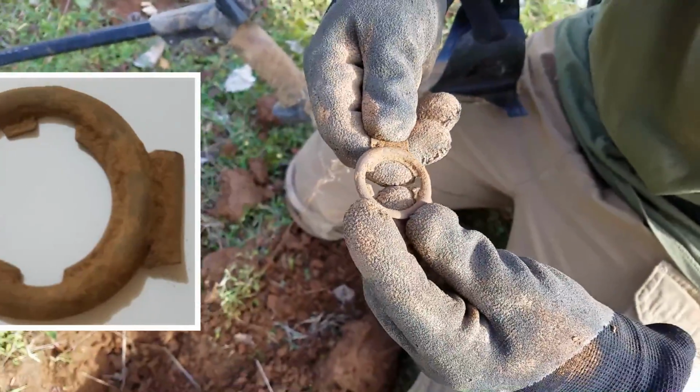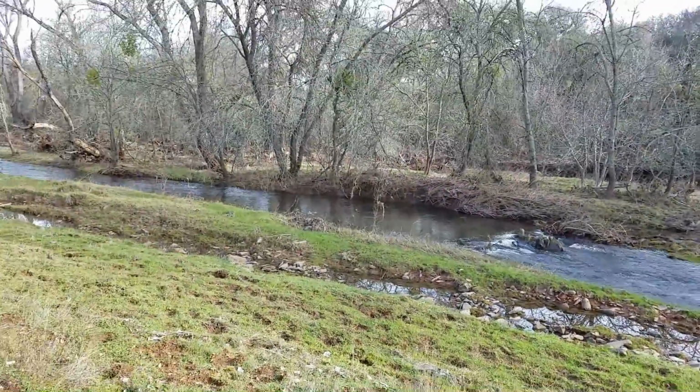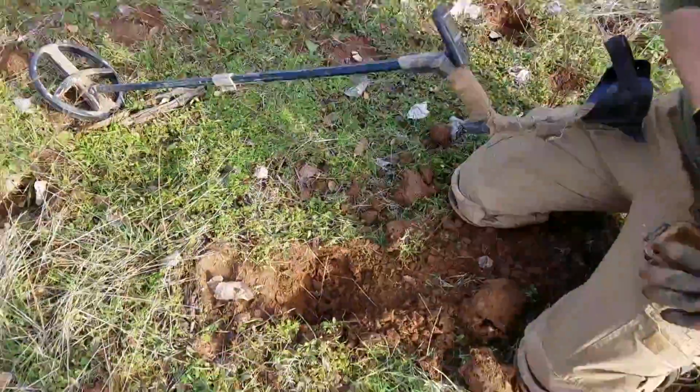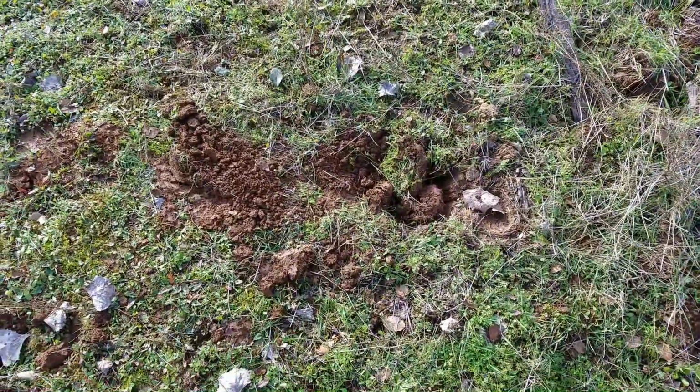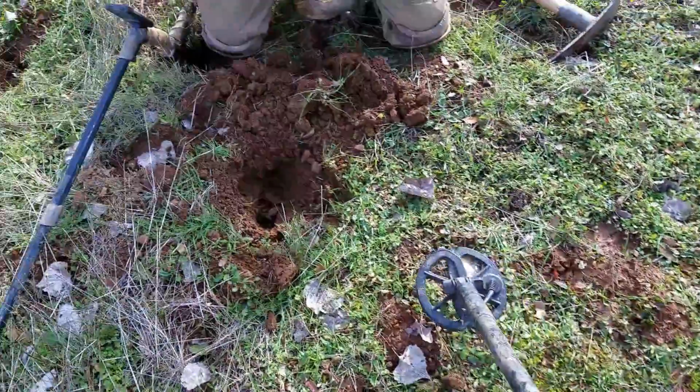Nice. He's right here by the river too. Look at this. Or the creek. So, pretty cool, man. Keep looking to see if we find the other part of it. Back over here with Andrew again. He just dug that wreath right here. Did not find the other keeper part of it. Searched all around here, but he was working his way this way and he's just a few feet away.